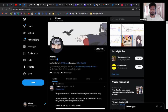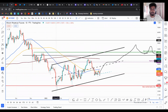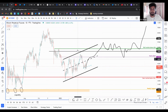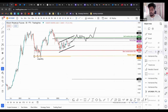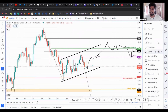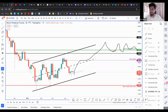Right, back to Bitcoin. For the last 3 or 4 videos that I've done, I've been talking about this ascending parallel channel here, which, if you look at it from a higher time frame perspective, could be a bear flag in formation. Based on that, there could be a chance where price could head down to 14K. This is the extreme bearish case scenario, which I honestly don't think is possible unless there's a macro crash in the traditional financial system as well.